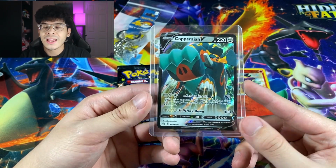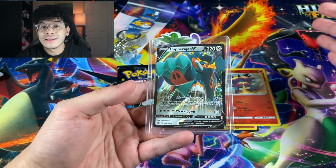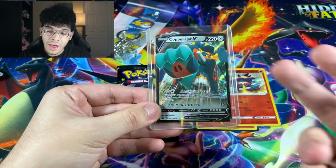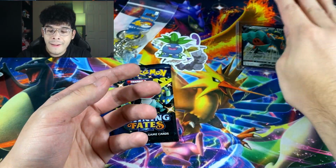Okay, so I think I get the theme for these boxes. The more you buy, you might get a box that's exceptional, you feel me? So obviously, this isn't the best Ultra Rare to get. But an Ultra Rare is an Ultra Rare. I'm not going to complain.